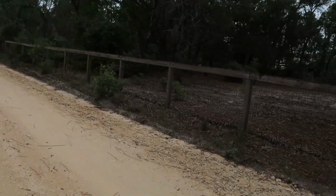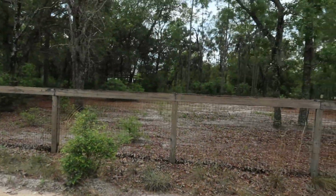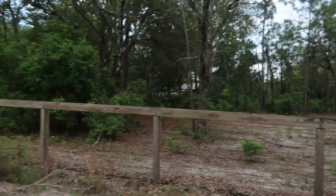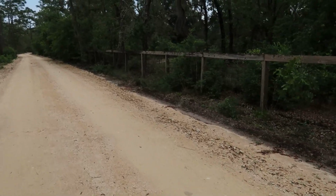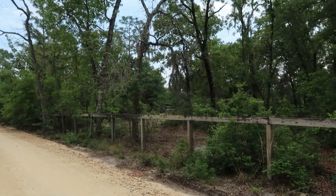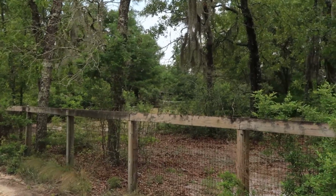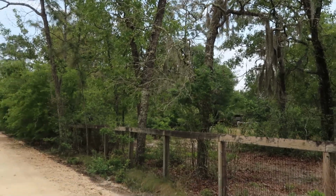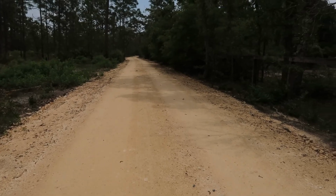You can hear the horses in the background. Yeah, there's definitely more than one. I saw another one all the way over there. Oh, here's another one. See him? See if I can zoom in some. Probably can't see him that well. Probably see him right there through those trees.